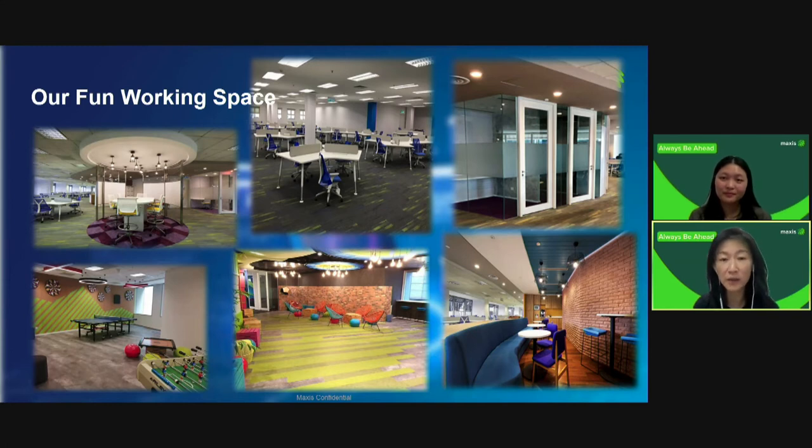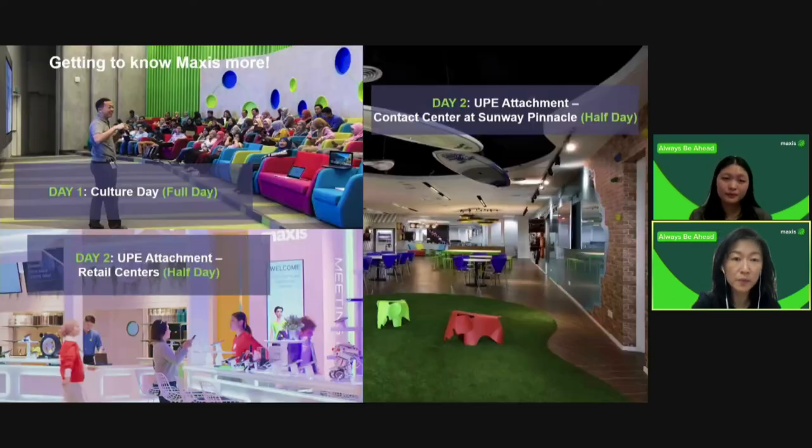You will have a brainstorming area. You would have open space, and you have private rooms for you to take a private call, or maybe you need some private discussions, then you can just book yourself in. There are some chill areas and some resting areas on each floor. And these are some of the conference rooms. The top left, that is the living room. That one is the Sunway Pinnacle building. And then these are some of the day two. That one is our revamped retail center that you get to see today, all right?